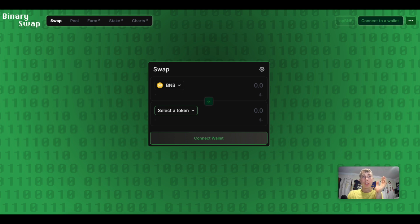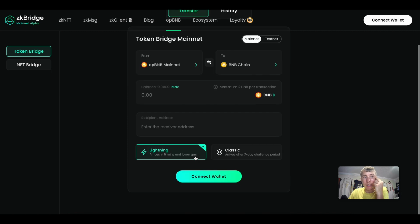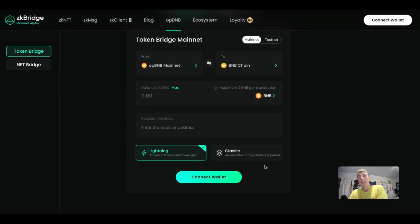So simply the first thing you're going to do is bridge. This is the bridge that I used. It's zkBridge mainnet alpha, and it's actually really easy. You just bridge over straight from BNB to OPBnB, and it takes like a minute, and then you can bridge back, and you can do it in Lightning in 5 minutes. Or if you just want to be chill and do the classic 7 minutes, you can do that too.